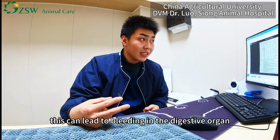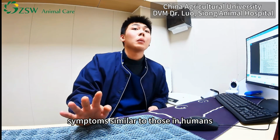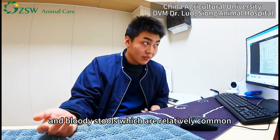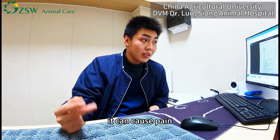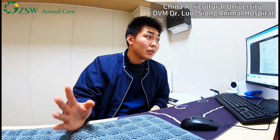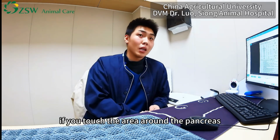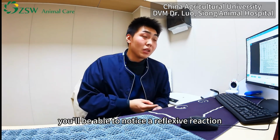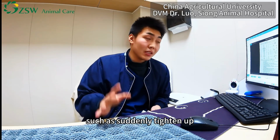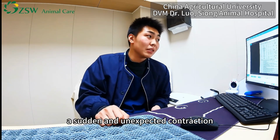This can lead to bleeding in the digestive organ. In pets, true pancreatitis can present symptoms similar to those in humans, such as vomiting blood and bloody stools, which are relatively common. It can cause pain, and we see elevated pancreatic indicators. In cats and dogs, you might notice a crouching position. If you touch the area around the pancreas, you'll be able to notice a reflexive reaction. The whole abdominal wall will suddenly tighten up, for example, a sudden and unexpected contraction.